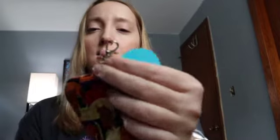Then I got this little notions pouch. It's got little kitty cats on it. It's really cute, and it's got a little clip on it, so you can clip it to your project bag or somewhere in your purse, and that way you don't lose the notions. I just love the cats.